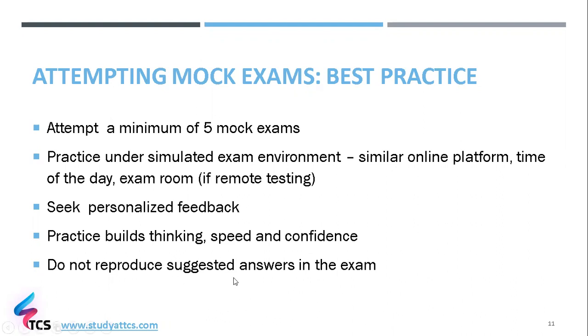And you are not supposed to reproduce suggested answers in the exam. I've seen so many students who are trying to memorize answers which appear in the suggested answers. There's absolutely no point of doing that. By looking at the suggested answer, what you are supposed to do is figure out the structure of the answer based on the mark allocation or the time allocation. How many points are provided in the answer, and how are these points structured? How are these points relating to the company, and how are these answer points relating to the problem at hand which is faced by the company?